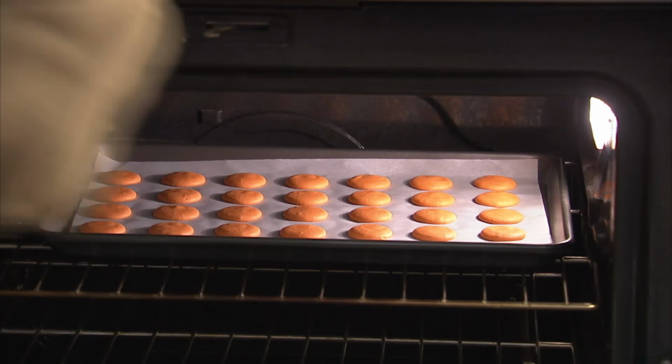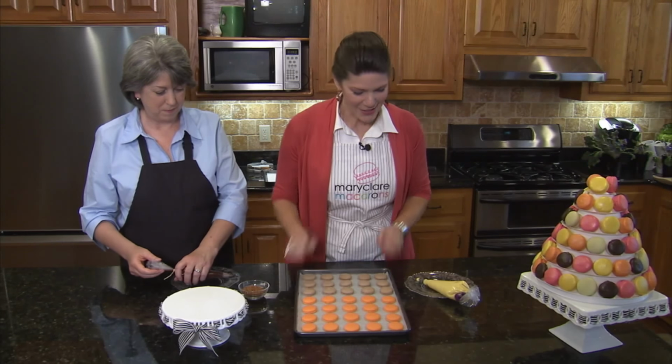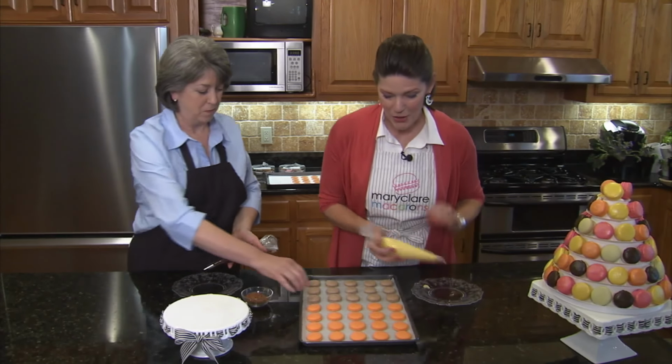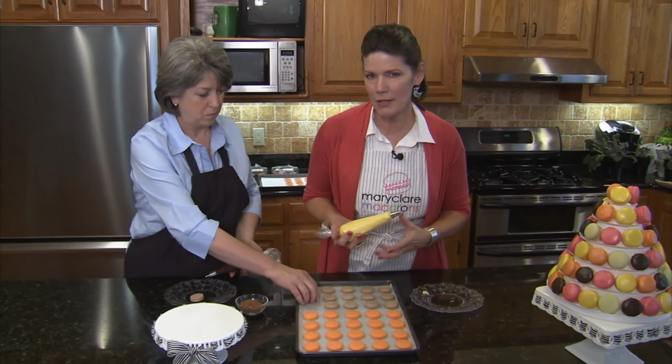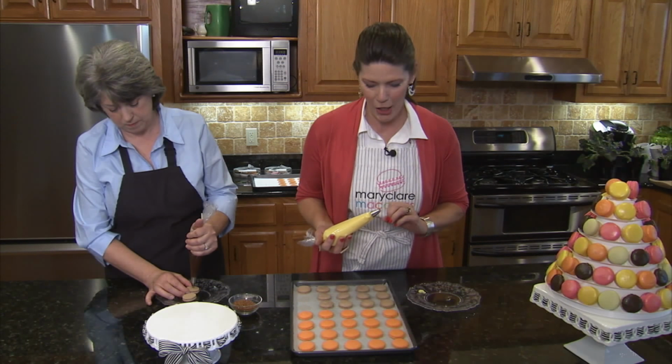They do not like humidity at all. All right, this is my favorite part, and it's the fillings. And you can use a multitude of different fillings. It's got to be a certain viscosity though, so it doesn't run all over the bottom of the macaron. It's got to stay good and solid in there.